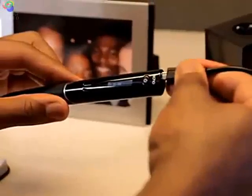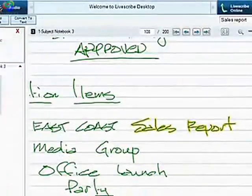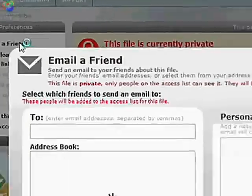You know those meetings where everyone's talking, blah, blah, blah, and no one seems to remember what anyone else said? I just connect my smart pin, search my notes, and bingo, easy access to notes and audio, and I can share them with anyone. The Echo Smart Pin from LiveScribe.